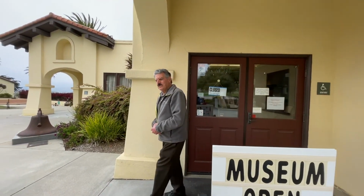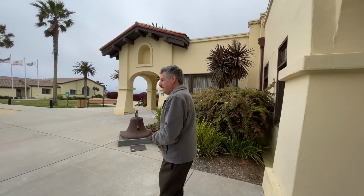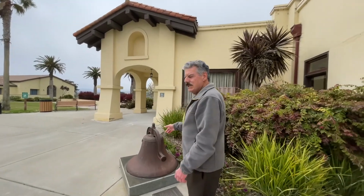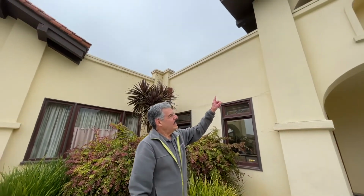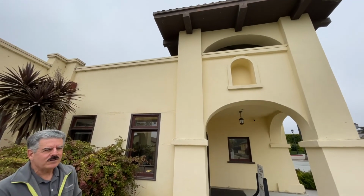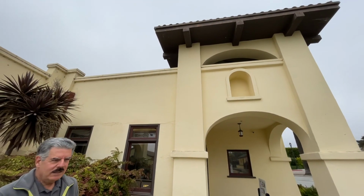One of the more interesting artifacts that we have on the property is the original bell that was located in the tower right above us here. It would be used to call the cemetery workers when the mortuaries would bring in the bodies to be buried.